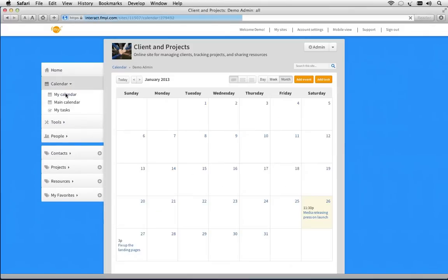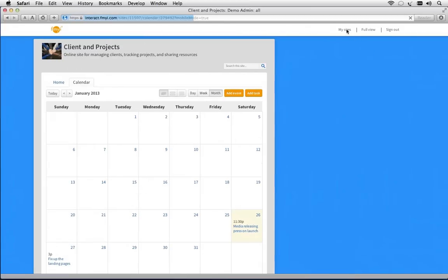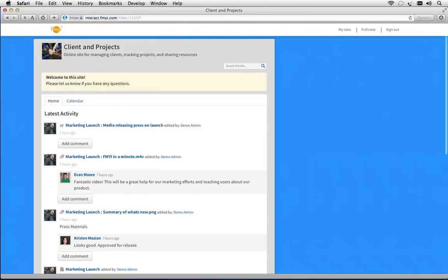Just click on My Calendar, and you'll see it looks a lot more clean. The navigation here on the right has been moved from the left. And we can also look at this in a mobile view, which is a lot more intentionally robust. Did you know that the icon for your site is actually a secret way to get back to your homepage? Now let's go back to the full view.